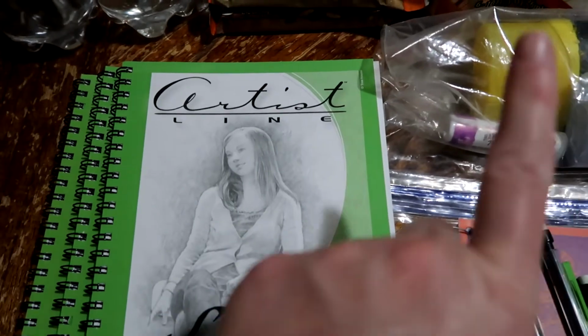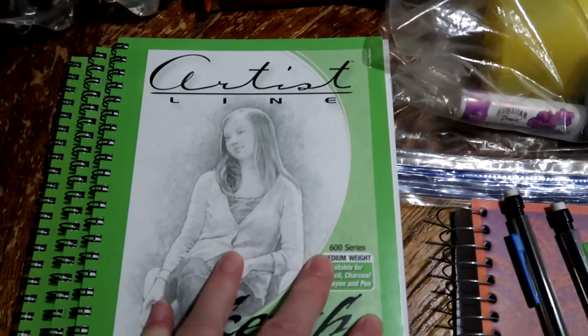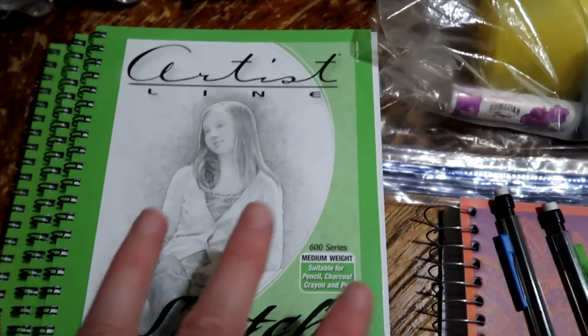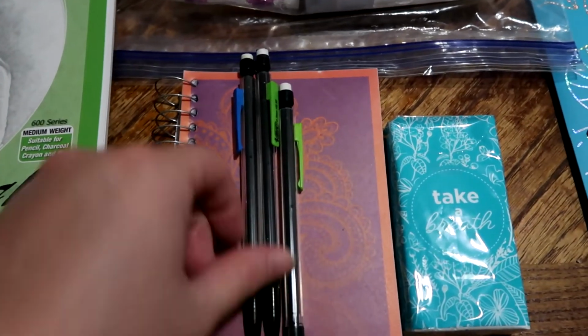If you haven't seen that video, I'll link it up here. This is different. This is like our day use bag. And this is a place where they can just, you know, free draw as they go. This is actually from my backpack, but all of their backpacks also have them.